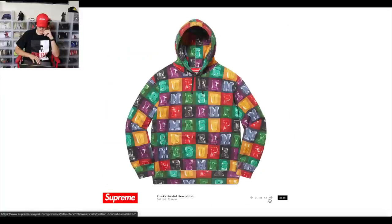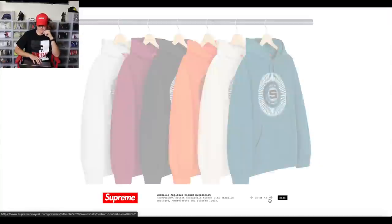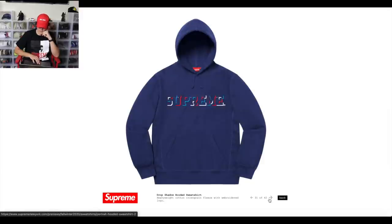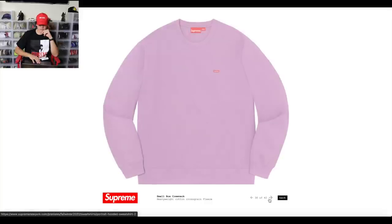This, it's a little too colorful. It is cool. I mean, if you have the right fit, you could definitely pull it off, but will I be copping? Probably not. Same thing with the simpleness. Just little Supreme logo. That's alright. It's alright. This is alright also, it's not insane heat. Oh, the Supreme Fox, okay. This is actually kind of cool. The black one again would be the dopest one, I think. Yeah. That's alright.